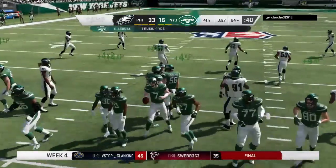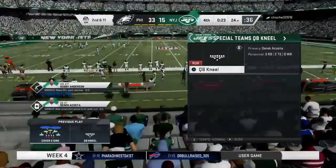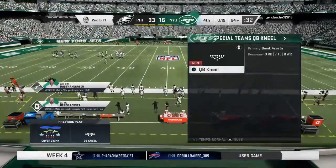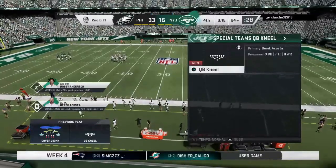And they take a knee. And yet again, this run game just continues to be completely shut off. Completely stymied. I mean, they're trying to get some consistency, trying to find places to roam. They just haven't been there throughout this game.